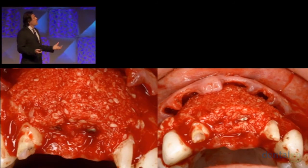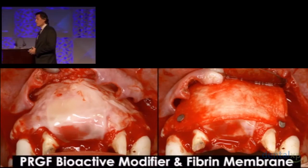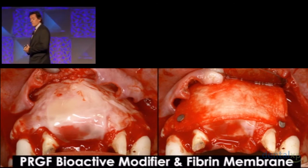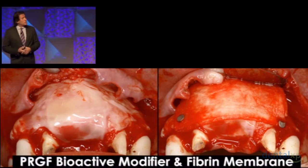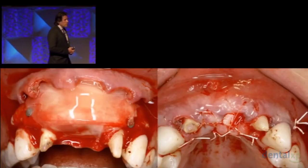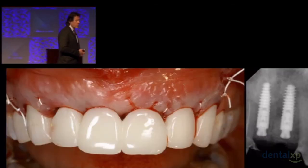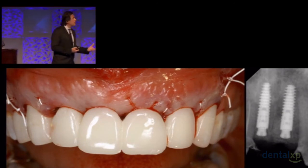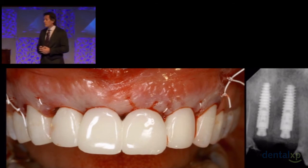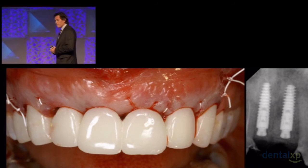We're going to use mineralized bone. As Mike pointed out, we're going to mix it with a bioactive material. We're going to cover it with a series of layers of fibrin, autologous fibrin from the blood, and then over the top, a collagen barrier that's secured with pins. We're going to cover over the top of this, and we're going to release the flap. Temporary bridge is in place, and you can see that with the implants there, our intention was to secure bone all the way above the platforms of the implants.